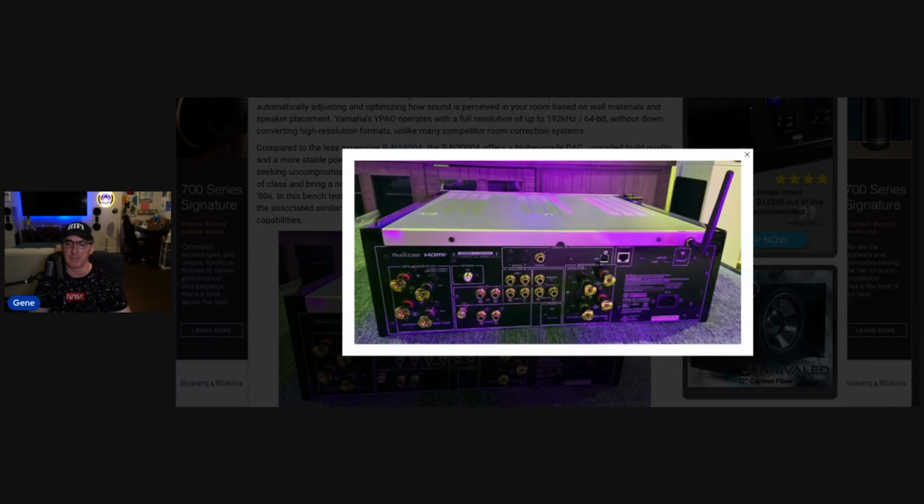And here's the back of the unit. It's just beautiful. I mean, all the connections on it are excellent. It's got a USB-B, it's got coax, Toslink, it's got HDMI ARC. Of course, it's got all of your analog inputs. It's got a subwoofer output with bass management through the Yamaha MusicCast app.